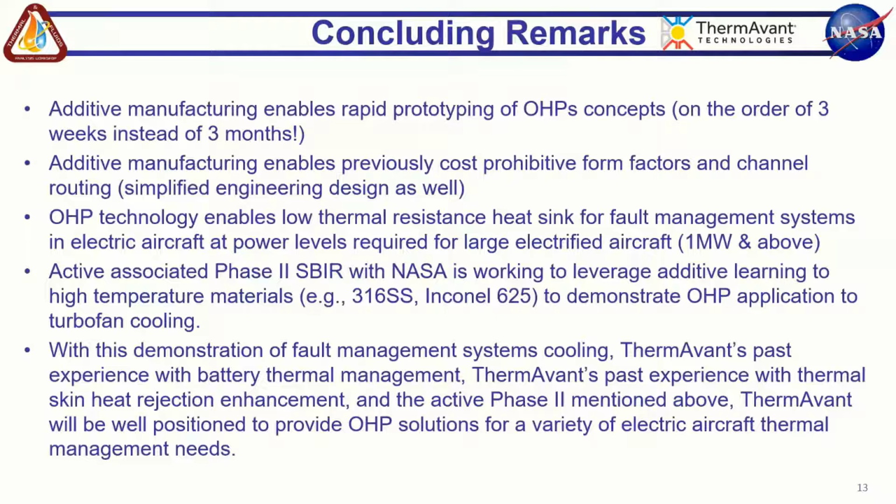And then the last bullet point there is that we're exploring quite a few different applications within the electric aircraft. This one is electronics. In the phase 2, we're looking at turbofan, and we've already demonstrated battery thermal management and thermal skin heat rejection in some other NASA-funded SBIR efforts. So we're pretty well positioned to attack a variety of problems within the electric aircraft thermal management system.